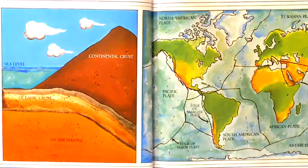Scientists divide the Earth's crust into two parts, the oceanic crust and the continental crust. The oceanic crust lies below the oceans. It forms the ocean floor. Some oceanic crust runs underneath the continental crust, which forms the land above sea level.